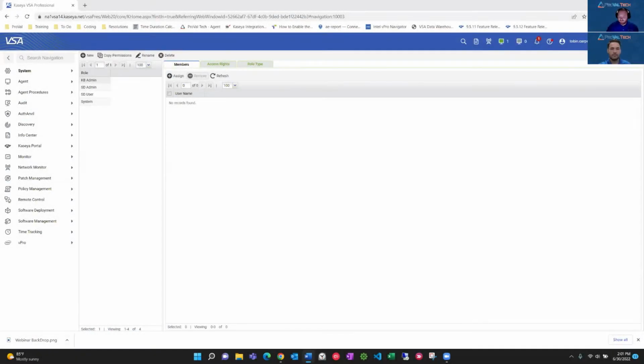Seems to have slowed down a little bit. So if we want to get started, I'm more than happy to do so. Let's do it. I believe, just to clarify, you can see my screen, correct? I can indeed. I have VSA pulled up.